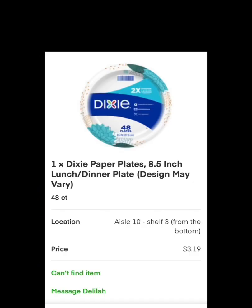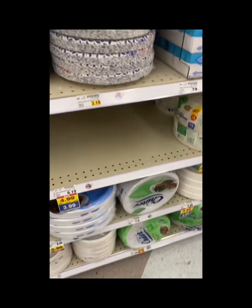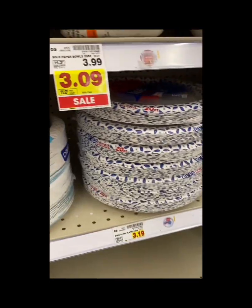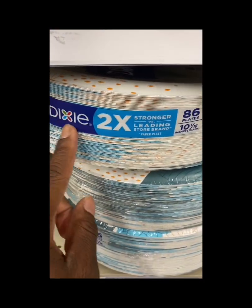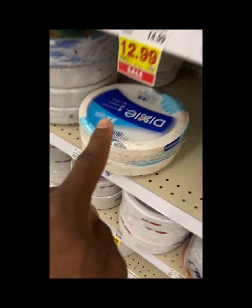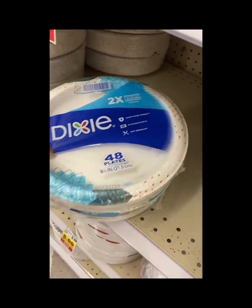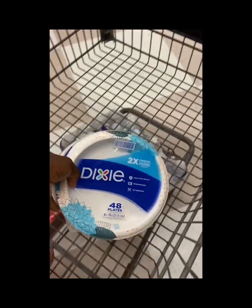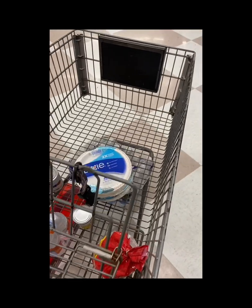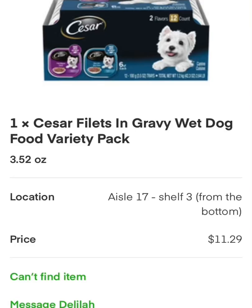So next up are the Dixie 2X 48 count paper plates. Okay, so I see the 2X Dixie 86 count plates, but those aren't the right ones. So I look down and I see the 48 count, and those are the correct ones, and they are going into the basket. So next up is the Caesar filet wet dog food.